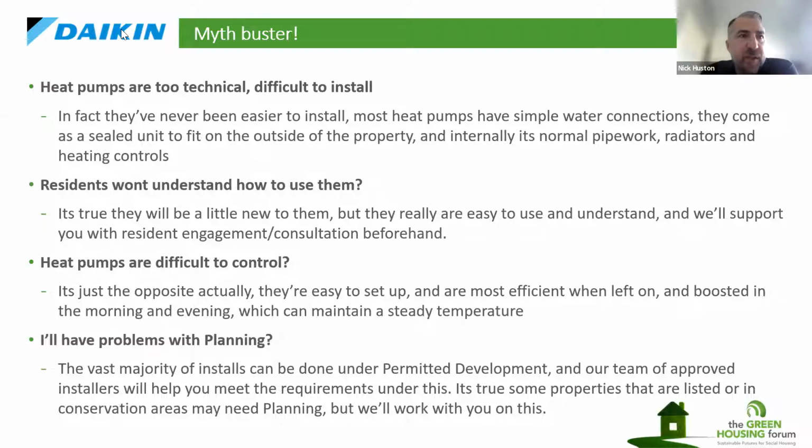So the first is just that heat pumps are too technical and difficult to install. It's a question I've been asked quite a lot. As Leah's just touched on there, they are very easy to install these days. They have moved on quite a lot in the last 10 or 15 years. One of the big changes that Leah's just shown on that last slide was that we've moved away from those refrigerant pipes into just normal water connections. And it's quite a small change.